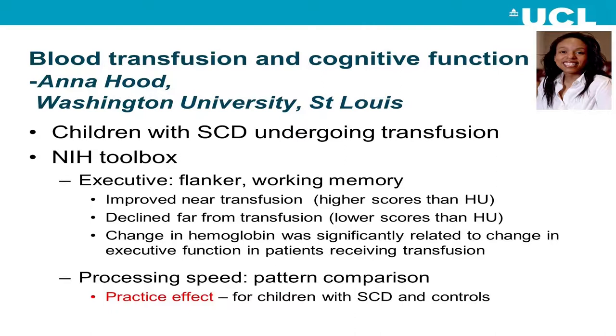Okay, so what about using other endpoints? Anna Hood, who's worked at WashU initially and then in Cincinnati, has recently joined me as a postdoc on an NIH fellowship. This is data from that you saw yesterday, so I'm not going to show you the graphs, but she used the NIH toolbox and found that children who were in the silent infarct transfusion trial who were very close to the transfusion had higher scores than when they were not transfused, and both of these were basically different from hydroxyurea. Basically, the blood transfusion was doing you a lot of good just when you had it, but actually the effect tails off, whereas hydroxyurea doesn't have such a useful effect, but it's still better than nothing.